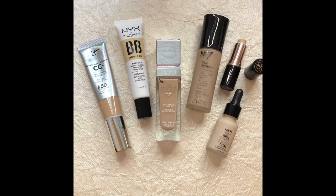And I have the NYX Total Control Drops in the shade Alabaster to lighten and or thin out any foundation that I might need to do so. So altogether, I have 6 foundations, and I think that's pretty good actually.